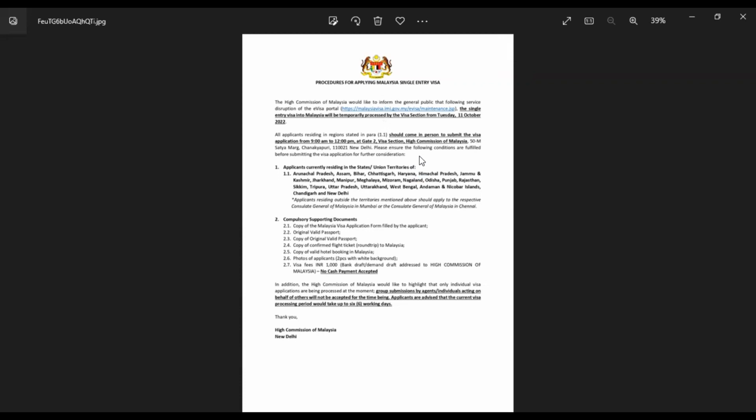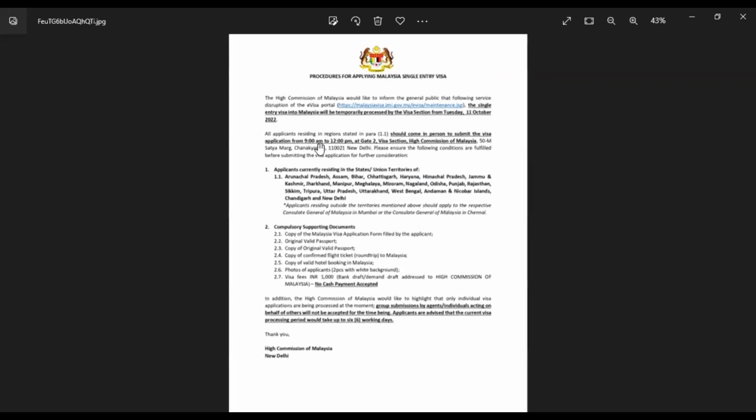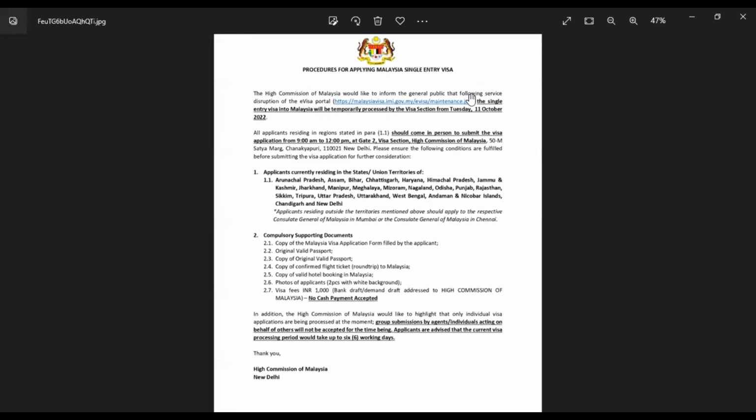So as you can see on my screen, I'll try to zoom in a little bit. The High Commission of Malaysia would like to inform the general public of the following service description for the Evisa portal. The single entry visa will be issued and it will be temporarily processed by the visa section from Tuesday 11th October 2022. So that is what is being followed currently. And I'll just skip all of this.